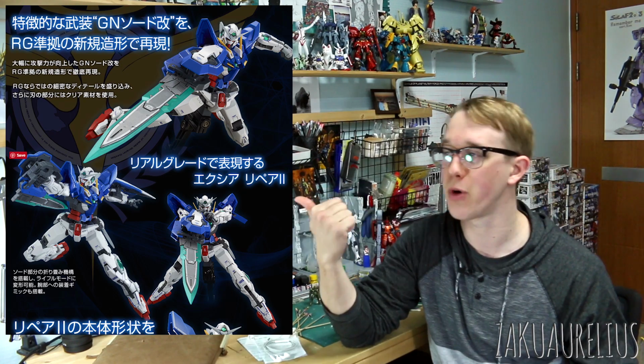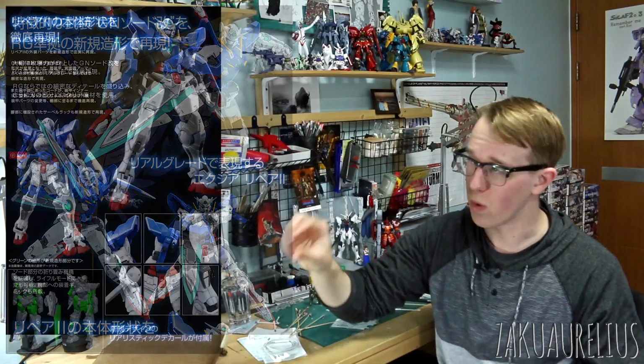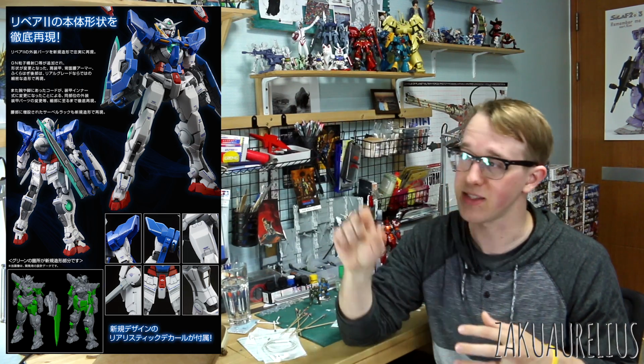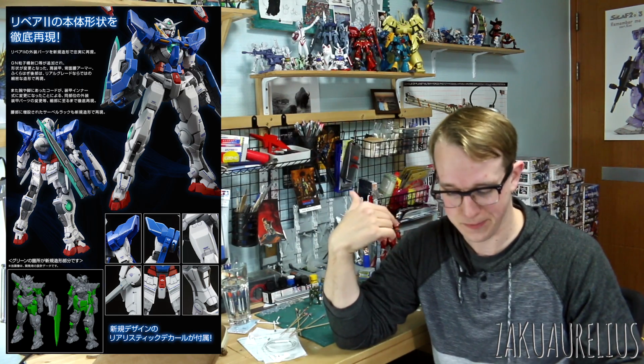The one thing I like about the promo images is that they put out this promo image where you can see where the new parts are. So if you're someone like me and you're not really all that familiar with the Gundam Exia, you can see exactly where those new parts lie on the kit. So it's cool they did that, and I kind of wish that they would do that more often when they release kits like this.